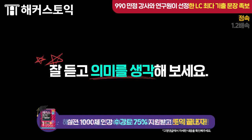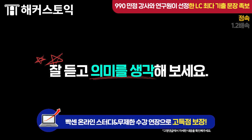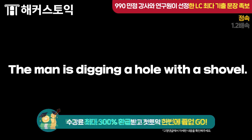The man is digging a hole with a shovel.